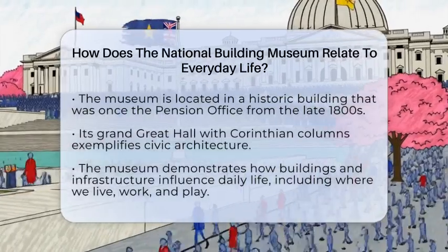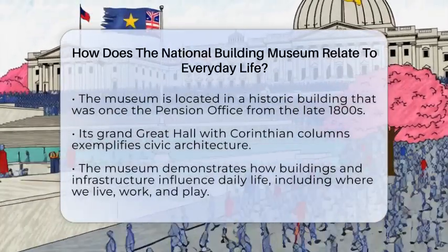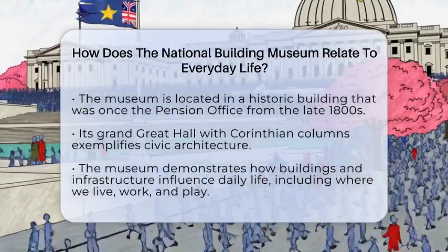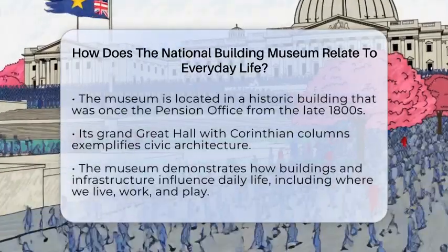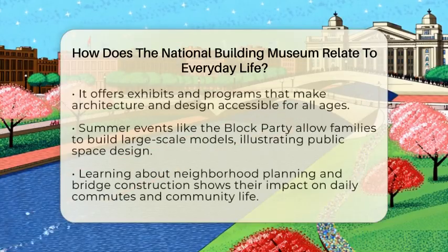The museum is in a historic building that was once the pension office, built in the late 1800s. Its Grand Great Hall with tall Corinthian columns is a real-life example of civic architecture, letting visitors feel the scale and beauty of important public buildings.